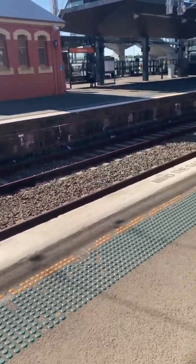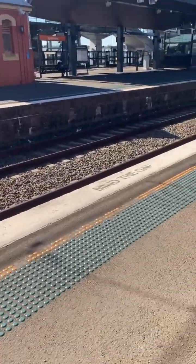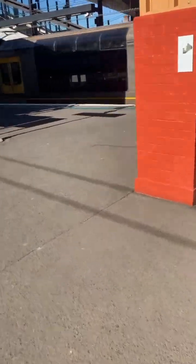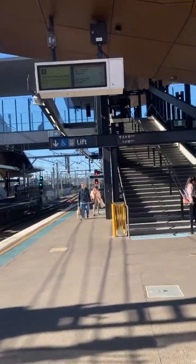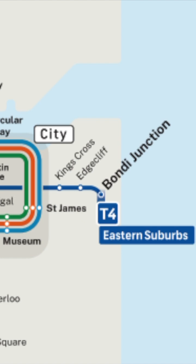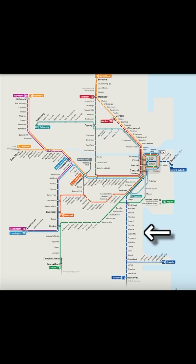These stations were built at Green Square, Alexandria, Mascot, the International and Domestic Airport, and Wolli Creek. The T4 Eastern Suburbs and Illawarra line is easily the most impacted line on the Sydney Metro City in regards to the amount of interchange points. There are train and metro links at Sydenham, Central, and Martin Place. Whether coming from Bondi Junction in the east or southern suburbs such as Hurstville, Sutherland, or Cronulla, this is a big help for commuters along the T4 line.